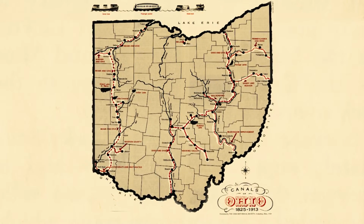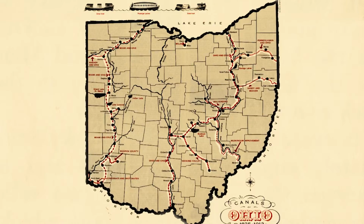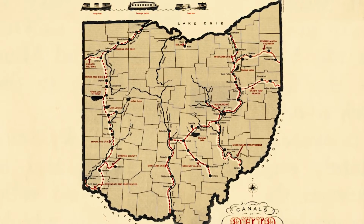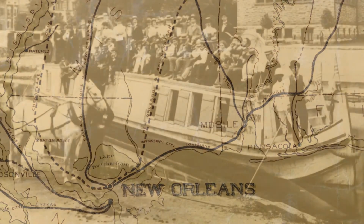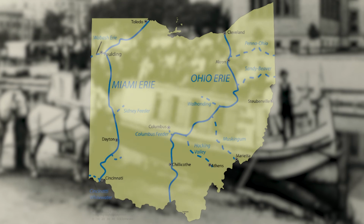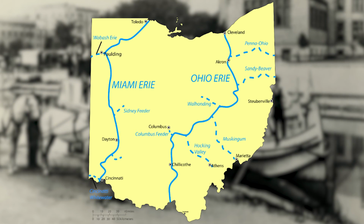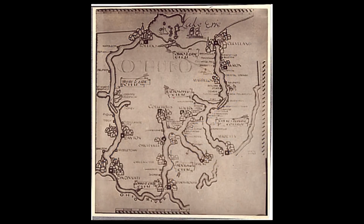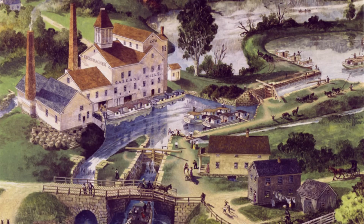In 1825, work began to construct a canal that would connect Lake Erie with the Ohio River. The goal was to connect the Ohio frontier with New York and New Orleans and provide fast, reliable transportation for goods across the state. The Ohio and Erie Canal was a massive engineering project that was put in place in order to help open up the state of Ohio to travelers and to the people to develop it.